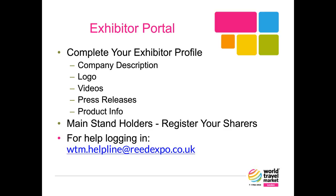Sharer registration is also live already. New for 2016, the ability to copy sharer details from last year. Main stand holders can search for a sharer listed in 2015, then, rather than having to upload all the sharer information again, the profile from last year will be copied. This can, of course, be edited and updated.